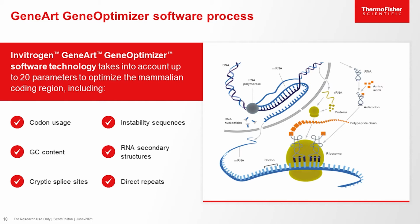So from the bioinformatics standpoint, the main crux of this whole process is really our GeneArt Gene Optimizer software, which takes into account over 20 different parameters to provide that optimized gene for optimal expression. And this goes well beyond just codon usage tables. We look at GC content, we look at cryptic splice sites, we look at a large array of unwanted motifs that can lead to secondary structures, that can lead to truncations or just non-optimal expression levels.